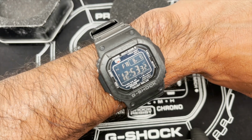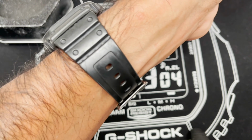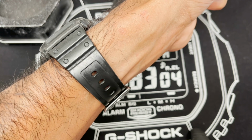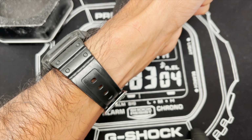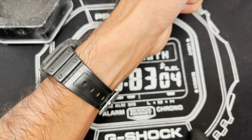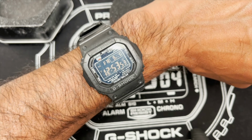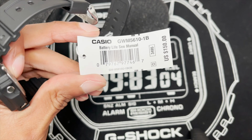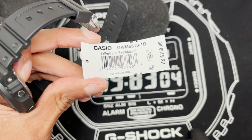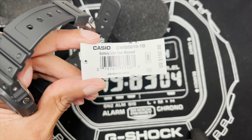I don't care because it's relatively inexpensive. And if I ever want to switch out the bands, I can replace them cheap. You can find them online, at the flea market. I don't want to mention all these websites, but you could pretty much find them. It's compatible with a lot of bands. You could change the colors out. It's truly the best for your buck. So this one retails for $150, the GWM5610-1B, and not to be that guy, but I'll be that guy.